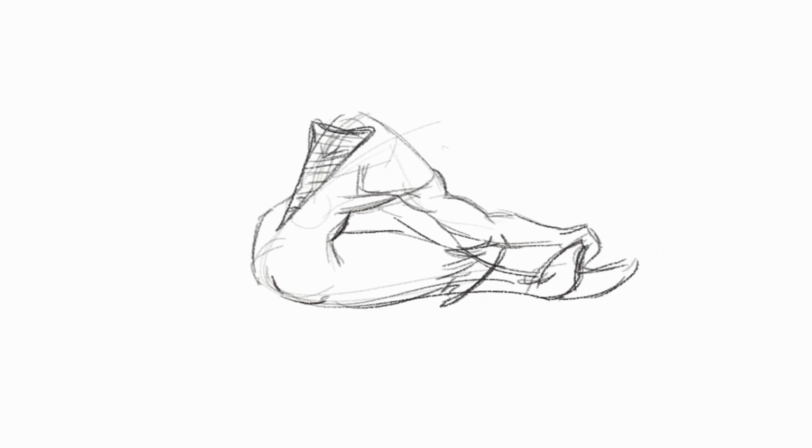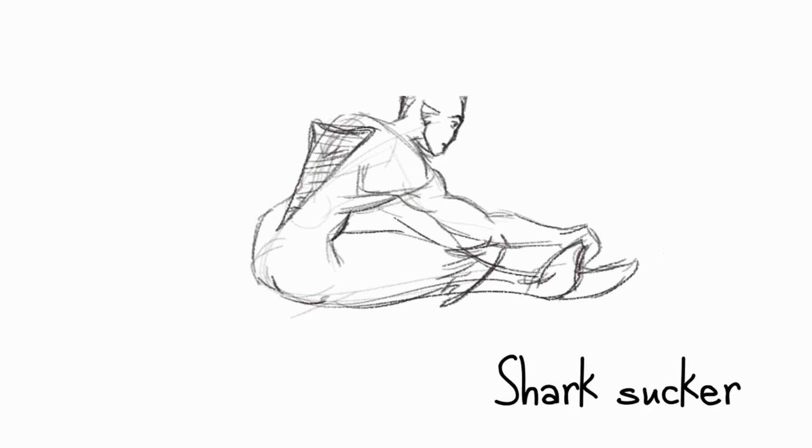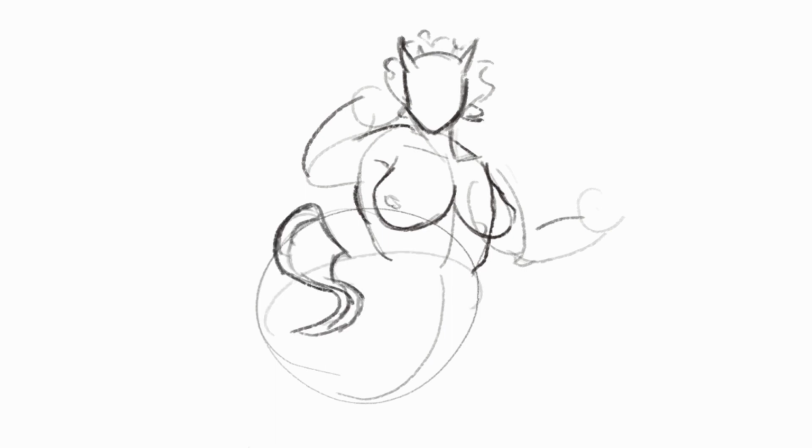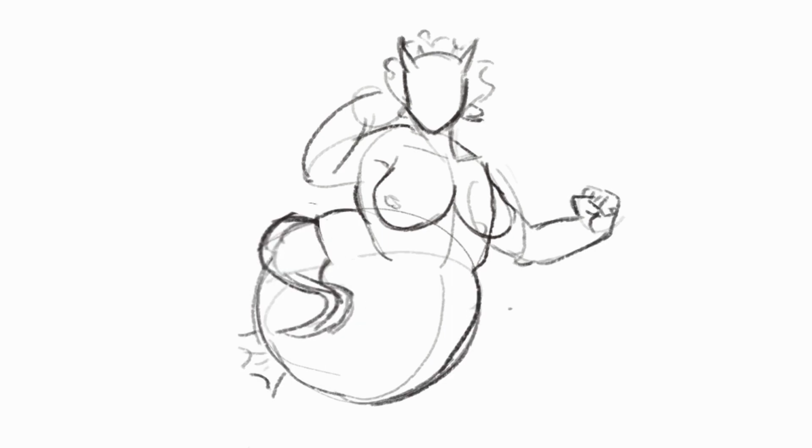The prompt I used for day 6 was the shark sucker, and this turned out to be my least favorite design of this week. It ended up being very boring and messy, and you can really see that I put the least effort into this one.